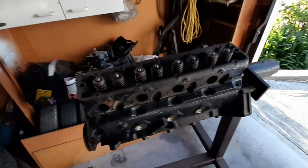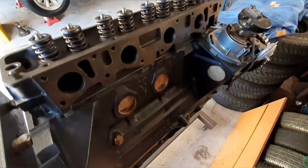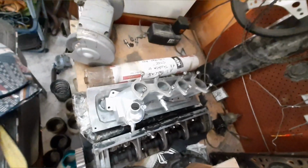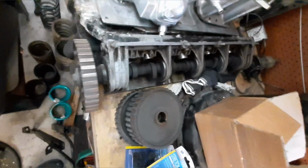This is a 2.3 Vauxhall block, high compression block. It's got flat top pistons and a big valve head, electronic dizzy there to go with it. I'm going to show you, I've got a few bits and pieces over here that I'll sell with it, just because I need to get rid of some stuff. What have I got? I've got a twin carb manifold there, twin side draft manifold. I've got a nice cam there, I've been told. I forget the specs on it, but it's a competition cam.